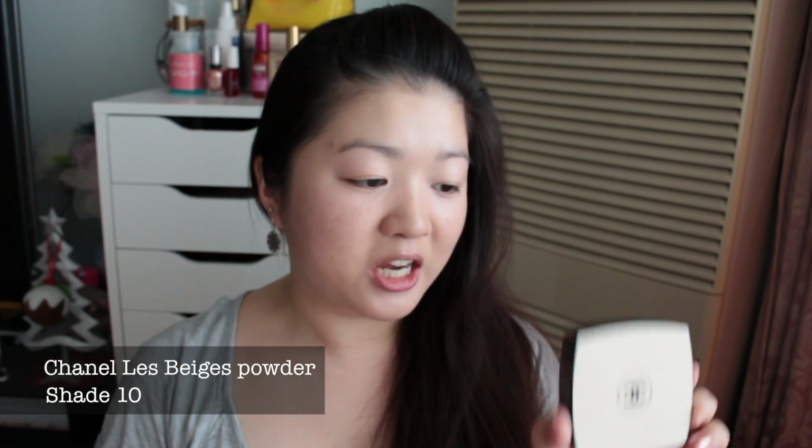To set everything off, you guys know I like to use a few products for that. So the Nye Cameo Powder is always the best for my under eye area. I'm also going to be using the Chanel Les Belges powder for all over the face powdering. And for my problem oily T-zone, I'm going to be using the Clarins. And since I just want a very light powdering, I'm going to be using the Real Techniques contour brush.